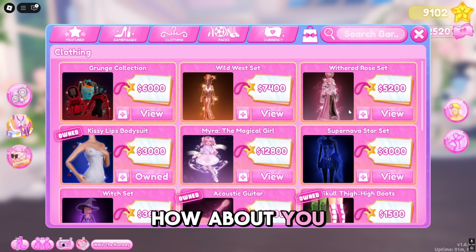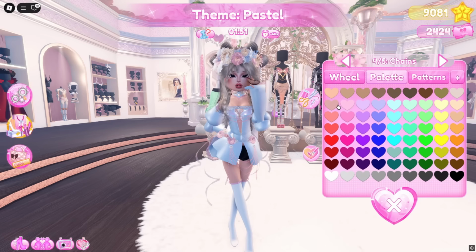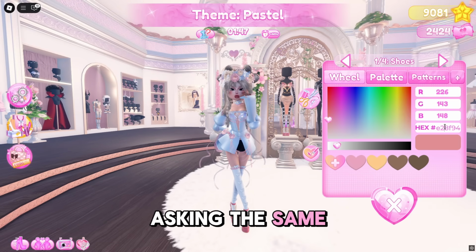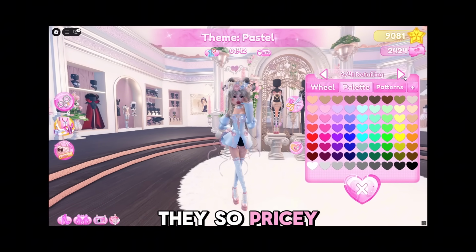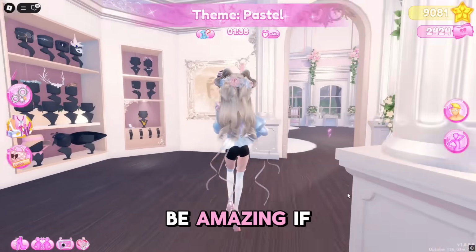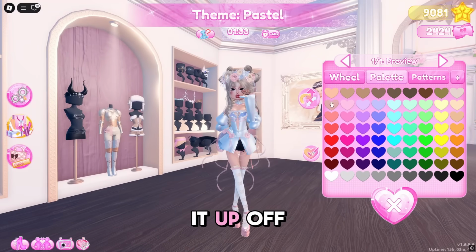How about you? Were you able to grab everything, or did you have to do a lot of grinding? Over on the devs Discord, a lot of players have been asking the same thing. Why are there so many items, and why are they so pricey? Well, one player actually suggested that it would be amazing if there was another way to earn currency besides just picking it up off the ground.